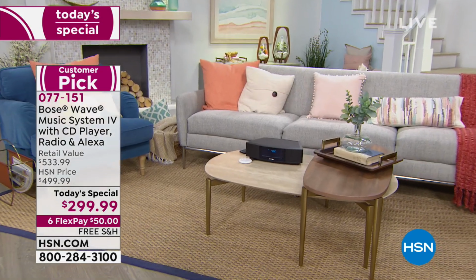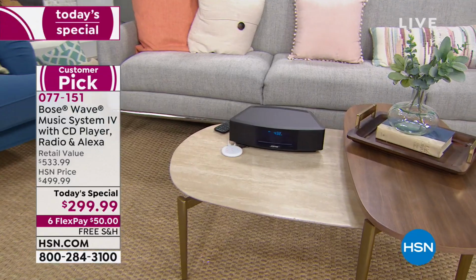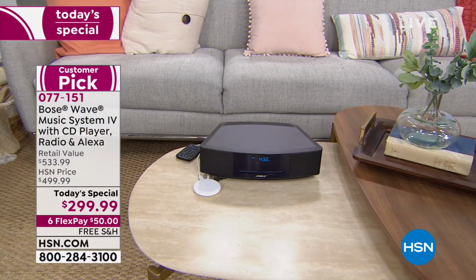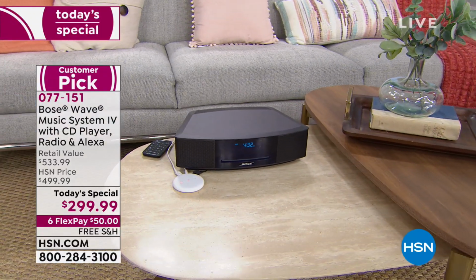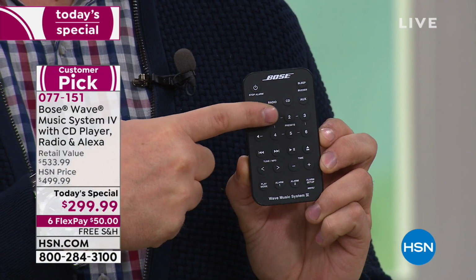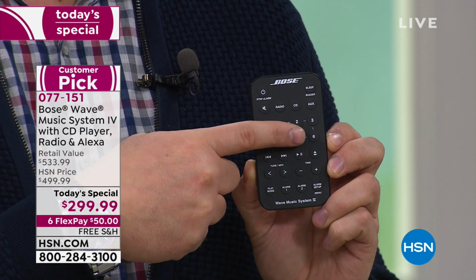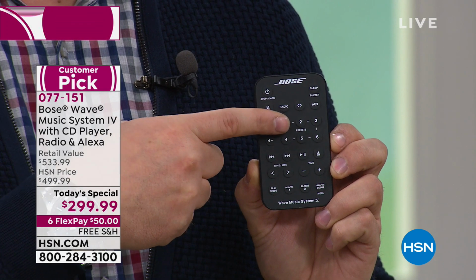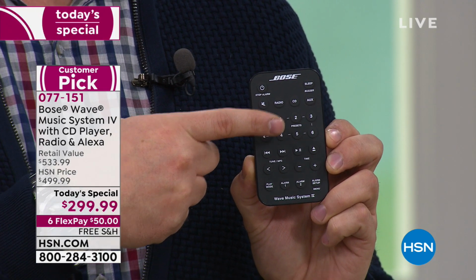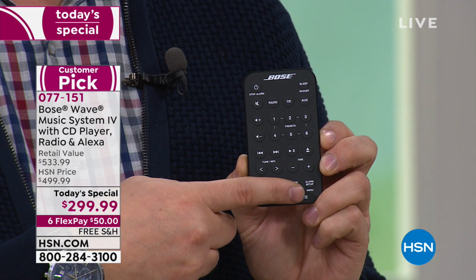I mean, even the remote, even though we were just talking about how you use that to control everything, is designed so elegantly that it can fit easily in a shirt pocket, and you can just take control of everything you need to. Notice here there are 1, 2, 3, 4, 5, 6 radio presets. These are 6 buttons for AM and 6 for FM so that you can have one-touch access to your favorite radio stations. Down here, you'll see alarm 1 and alarm 2.